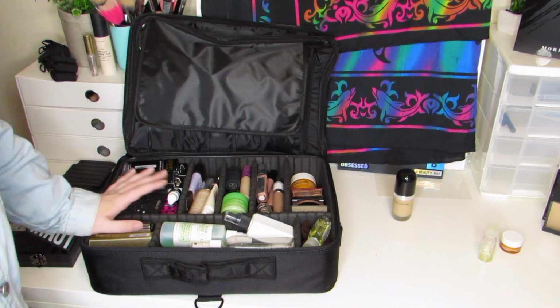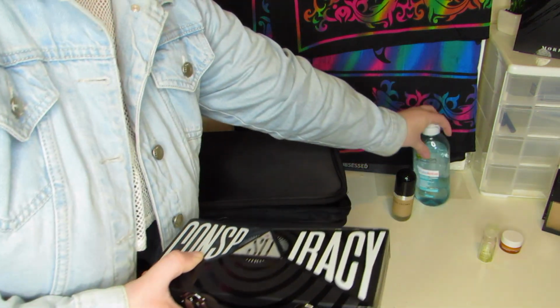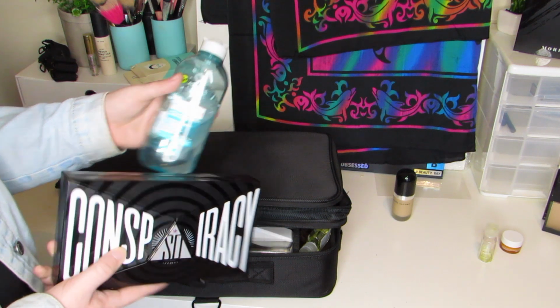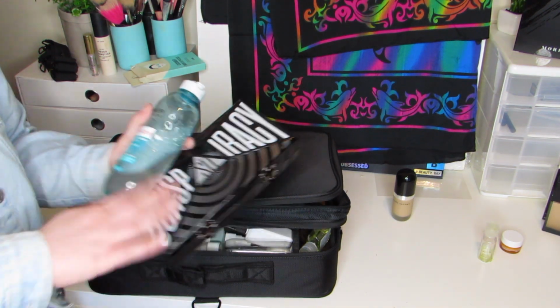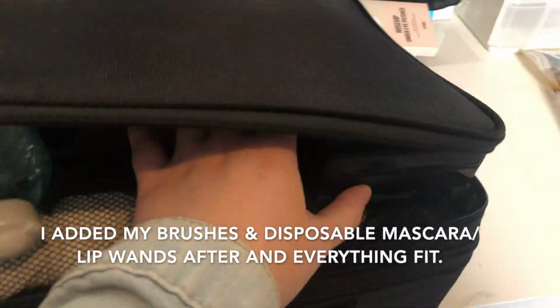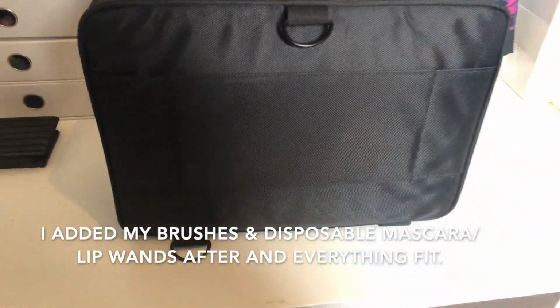And again, I can't get this to close. So it'll close like that. The only two products that haven't fit in there are these two products. I'm more than happy to put these in my handbag. I could take less products and just be able to fit this in. So my camera's died, but I was able to fit the conspiracy palette and the micellar water in there. They're not as safe and secure as I want. I'm not going to be throwing this bag around anyway. Completely done up, this is what it looks like.